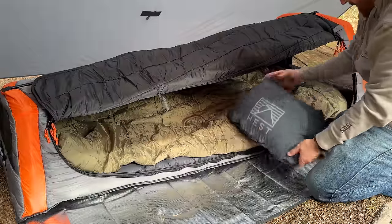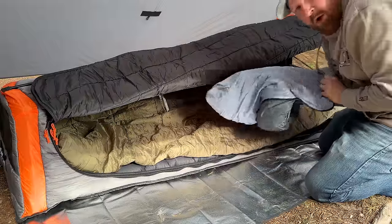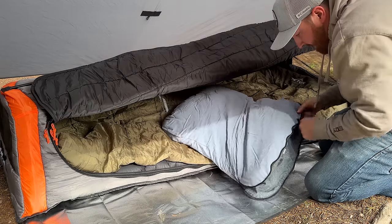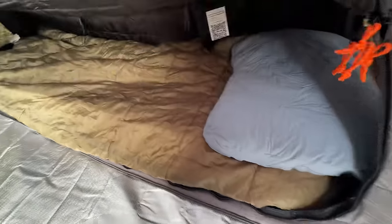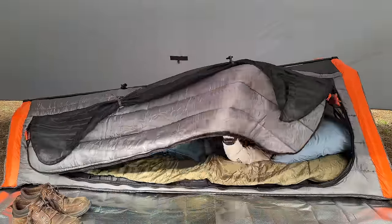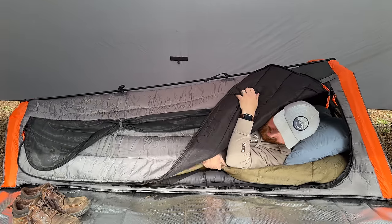Okay, we got that. Now we got our Hess pillow. Best pillow on the market, at least that's what I think. It is so comfortable, and their mattresses are really comfortable too. There you go. Nice little bed. Still up a little bit with this sleeping pad.